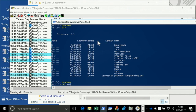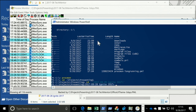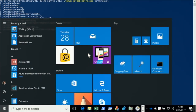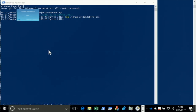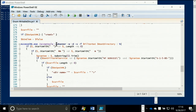And so, presenting, see. So here's a script, Enumerate writable DIRs. Someone's trying to tell me it's time to go. So it's enumerating user-writable directories. And the way it does that, let's bring up another PowerShell here, is it's using a Sysinternals tool called AccessChk. And it's running this command line, which is outputting, I'll just walk through this very, very quickly.